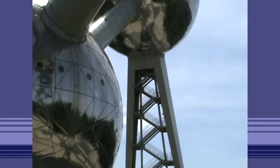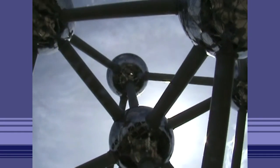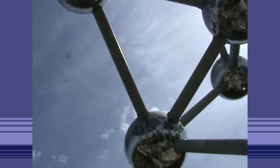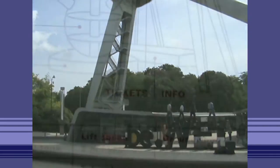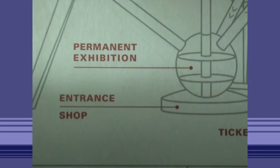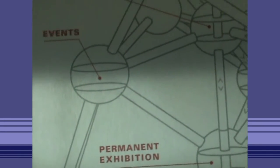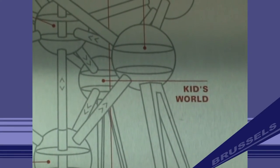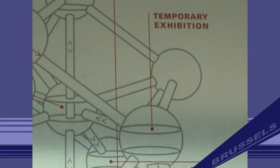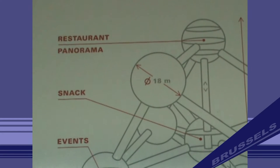It consists of 9 steel spheres connected by tubes and forms the shape of a unit cell of an iron crystal magnified 165 billion times. CNN named it Europe's most bizarre building. The top sphere includes a restaurant which has a panoramic view of Brussels.